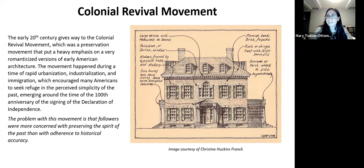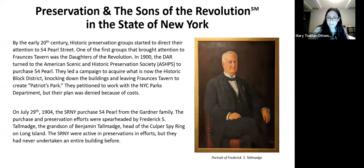So by the early 20th century, historic preservation groups start to hone in on 54 Pearl because they're starting to see its importance. One of the first groups to bring their attention to Fraunces Tavern was the Daughters of the Revolution. In 1900, DAR turned to the American Scenic and Historic Preservation Society to purchase 54 Pearl.